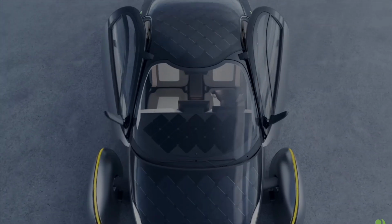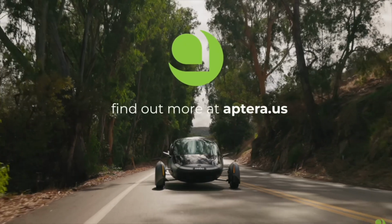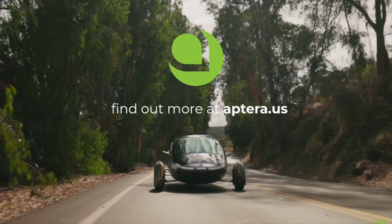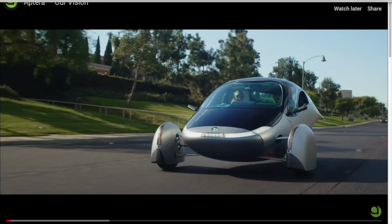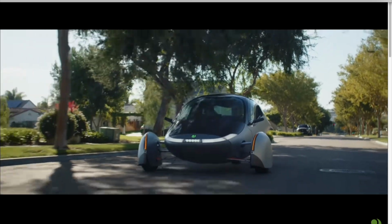So go ahead and talk to your financial advisor to see if this is a company you want to invest in. Or even if you just want to go ahead and design your own Aptera and get ready to get your Aptera by next year.